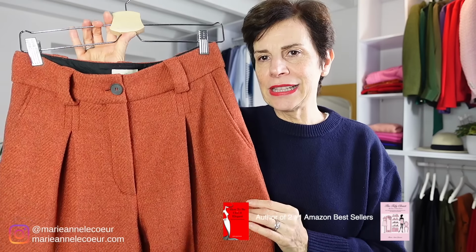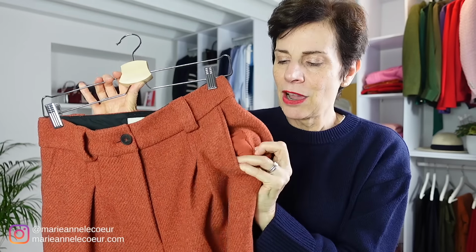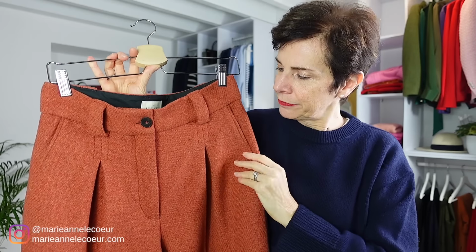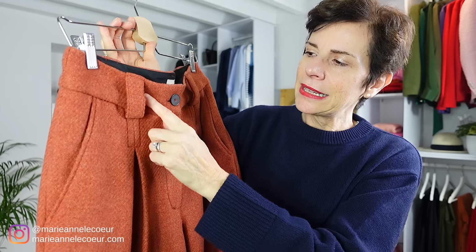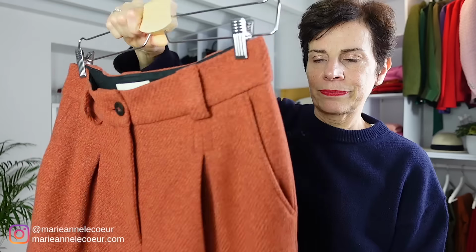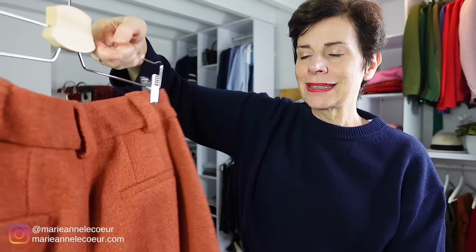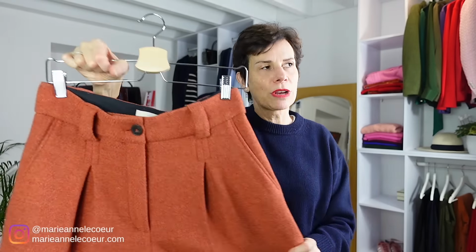Just look at the detailing here. You have the side pockets with plenty of fabric here, so that the lining doesn't show, all well hidden. Beautiful, well-made pleats here, and thick and wide belt loops. And at the back we have two faux pockets. It is a really well-made, good quality trousers that I will cherish for the next 5, 6, 8 years to come.